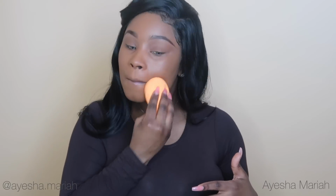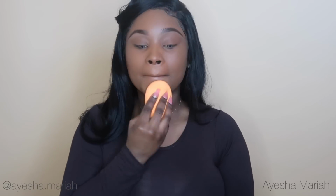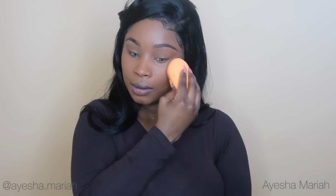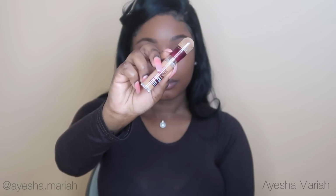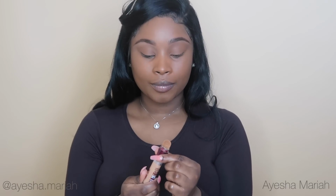Again, I'm gonna just use my body sponge from Real Techniques, which is also found at your local drugstore or Target. Love this thing so much because it just gets the work done in a faster time. Now for my under eye concealer, I'm going to be using the Maybelline Instant Age Rewind Dark Circles Eraser again. This time it's in the shade Caramel.